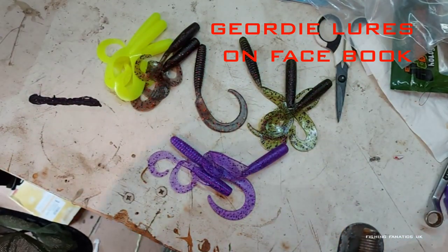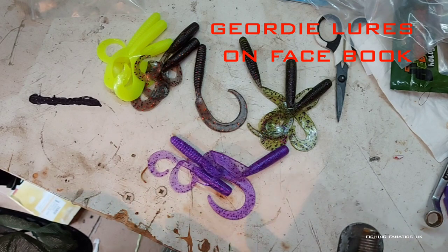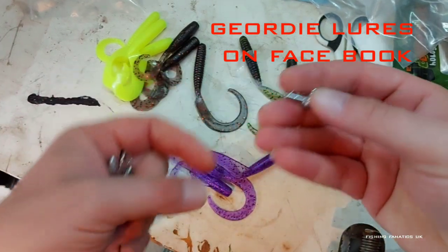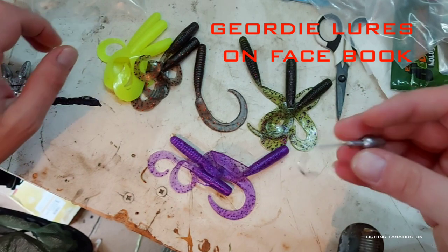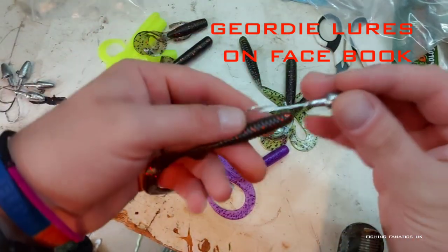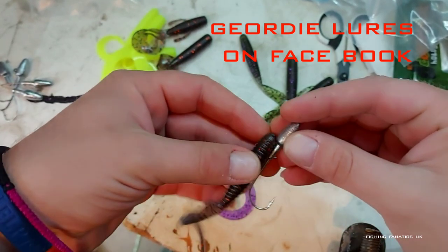Look at these jig heads. Are they not too heavy? No, they feel like they'd be 10 grams, maybe a little more. I think they'll be deadly for a pike. I really do.